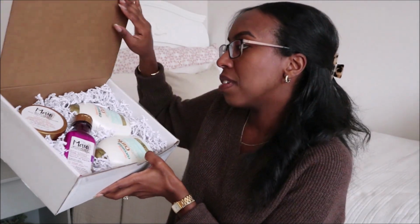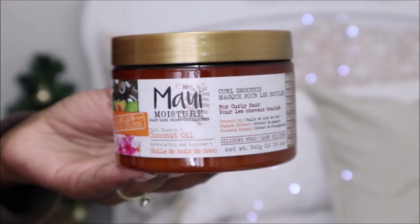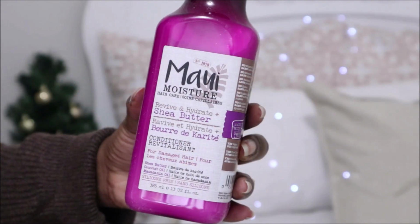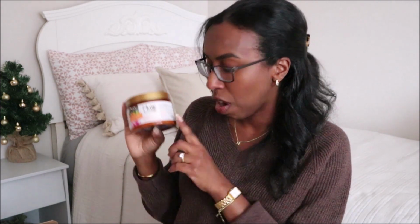And then this is their Curl Quench Coconut Oil, and that's their leave-in conditioner, but you can also use it as a mask and then just their regular conditioner. With their mask slash leave-in conditioner, it's super hydrating. It leaves my hair feeling amazing, and a little bit of this goes a very long way, so I highly recommend checking that out. I'll say that this is probably my favorite product from Maui Moisture in general.